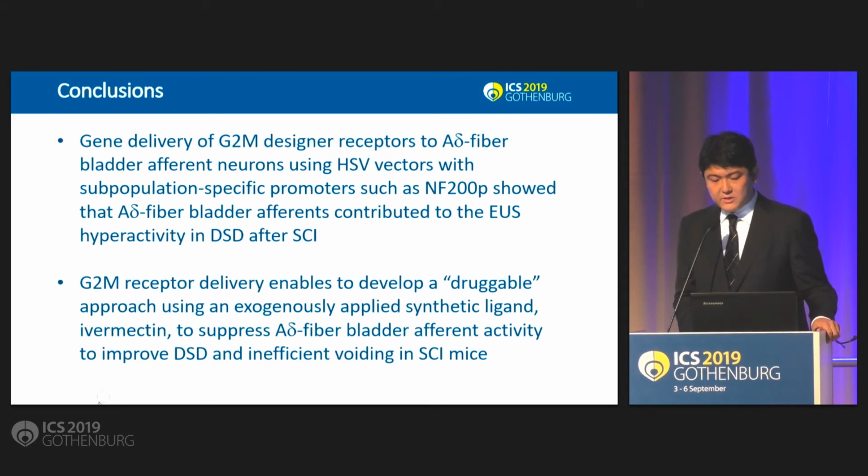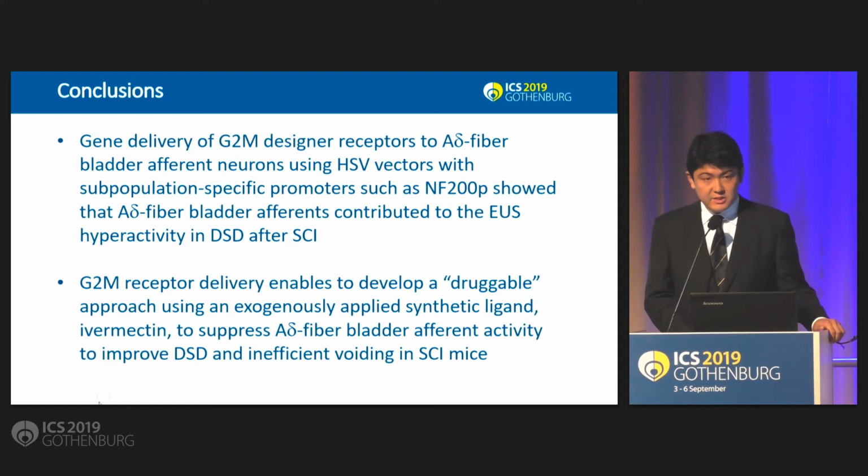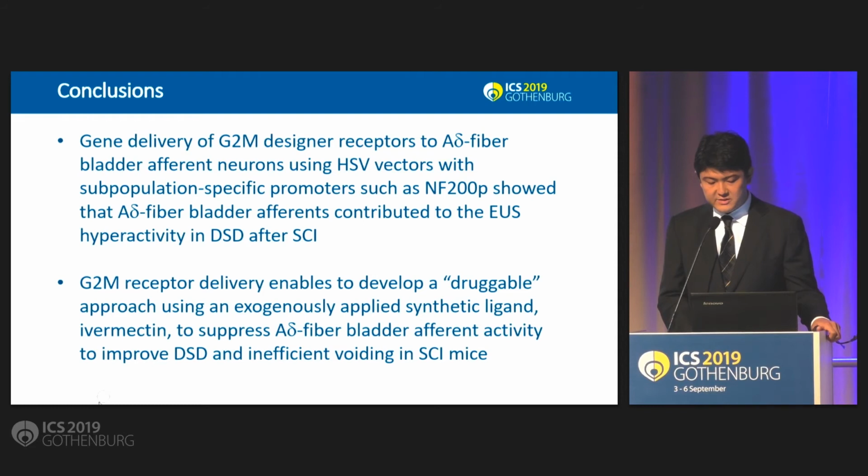In conclusion, gene delivery of G2M designer receptors to A-delta fiber bladder afferent neurons using HSV vectors with subpopulation-specific promoters such as neurofilament 200 shows that A-delta fiber bladder afferents contributed to the EUS hyperactivity in DSD after spinal cord injury. G2M receptor delivery enables a druggable approach using an exogenously applied synthetic ligand, ivermectin, to suppress A-delta fiber bladder afferent activity to improve DSD and inefficient voiding in spinal cord injury mice.